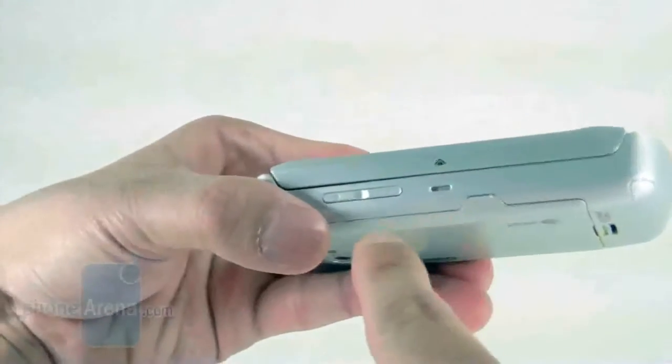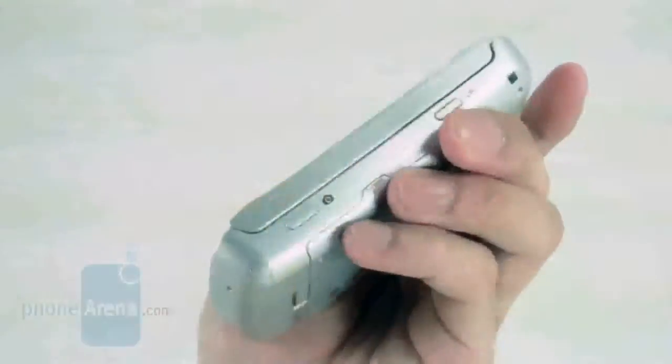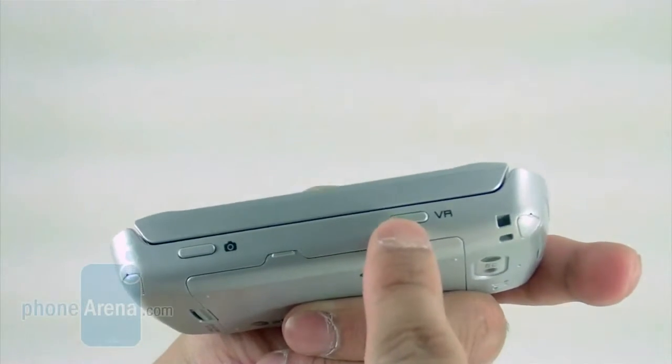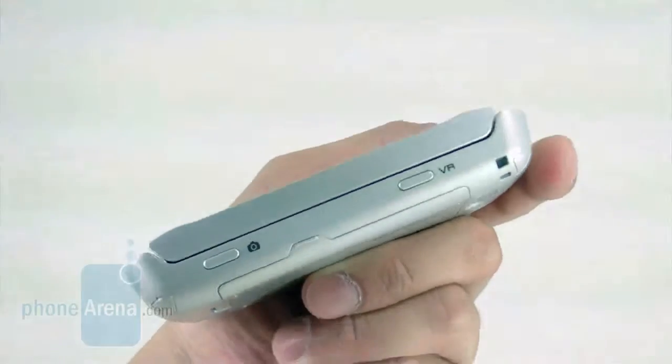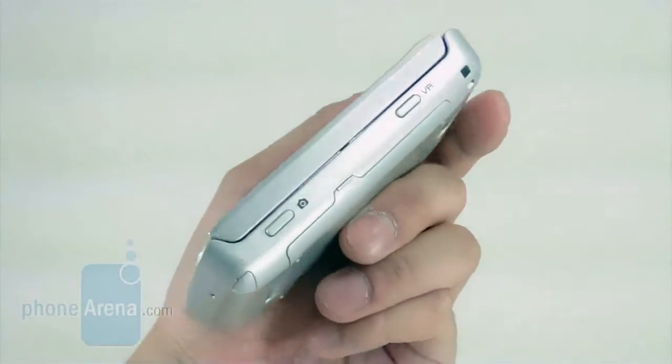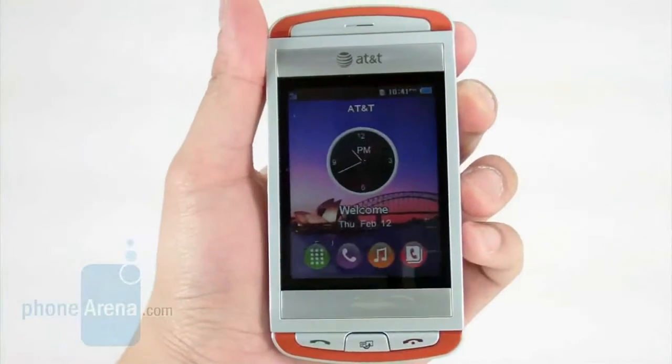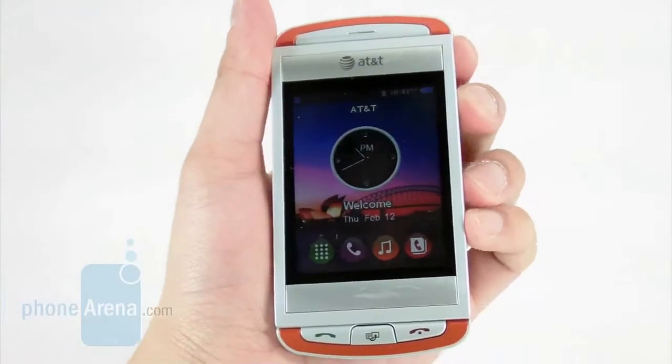On the left side, you'll have your volume rocker. The other side, you have a camera button and also a voice recognition button. The device did a great job with the software we're using that perfectly understands whatever we say, whether calling someone or dialing a specific phone number.